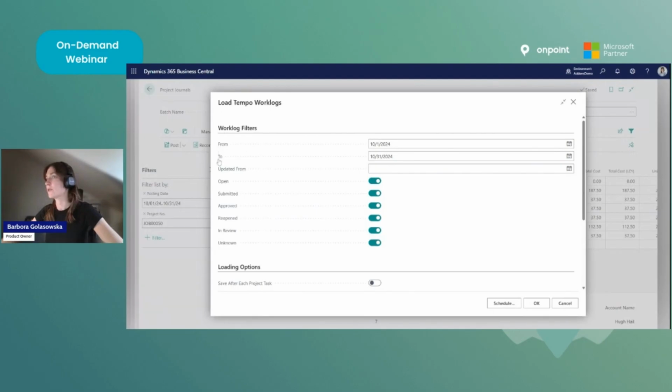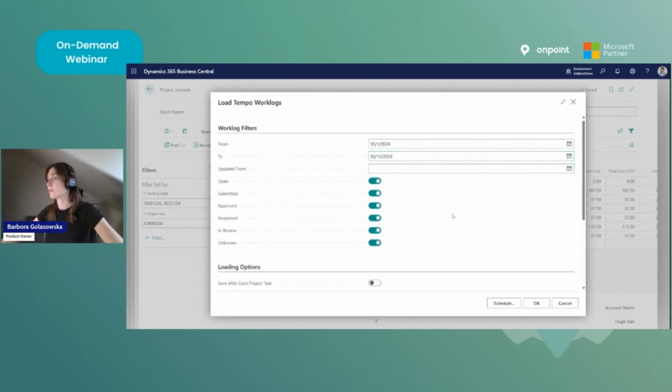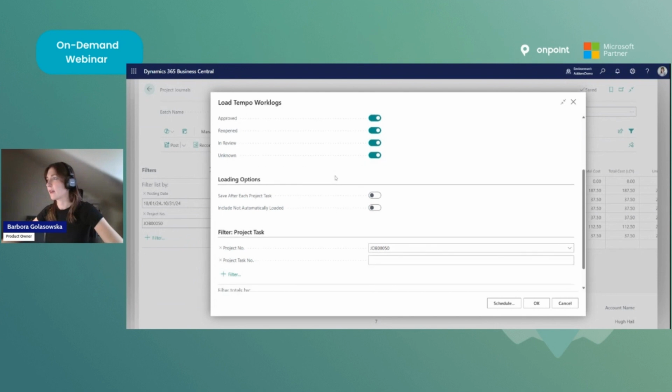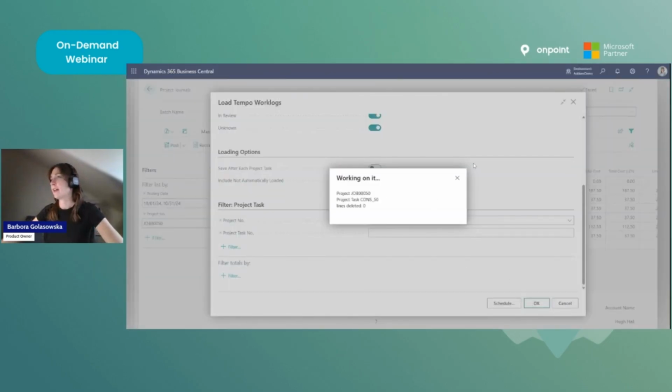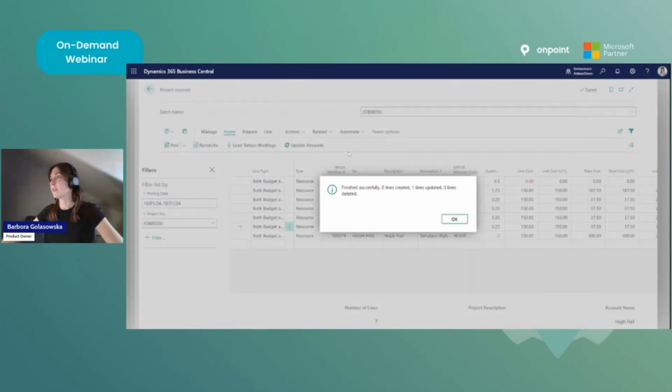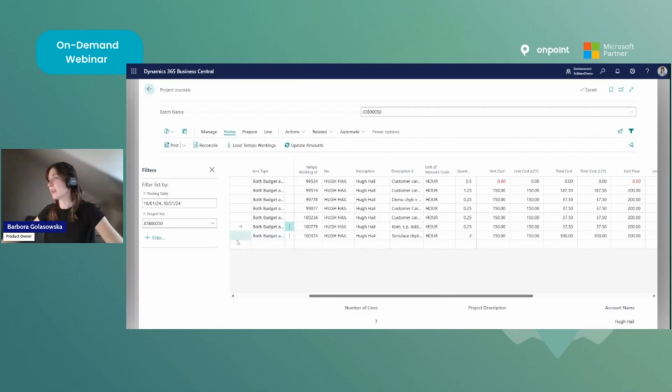So let's just check our filters. You can see that the period is automatically set to 1 month, but for the sake of this example, I'm going to change it to just first 2 weeks in October. And I think that's it regarding the filters. Let's hit OK. And now the line we just updated in Tempo should be updated in Business Central as well. And you can see that I was right, and that the corresponding line got updated right here.